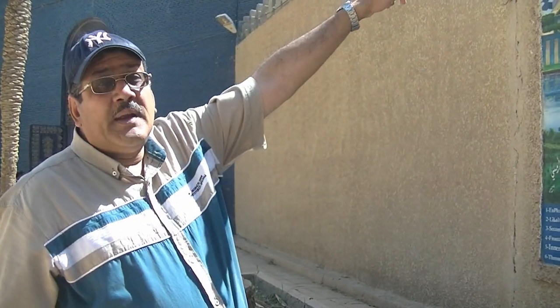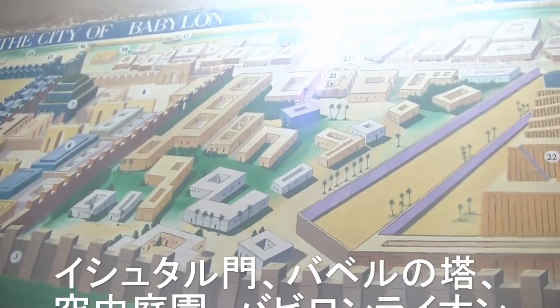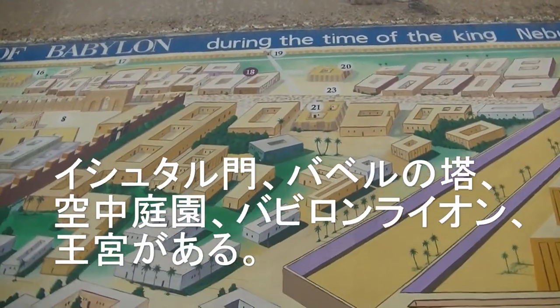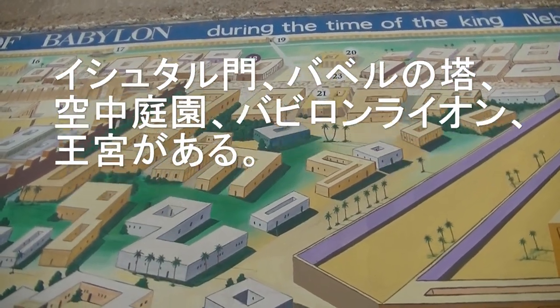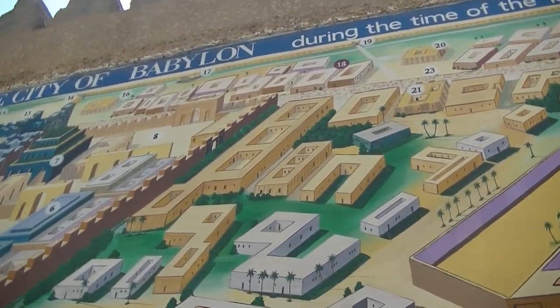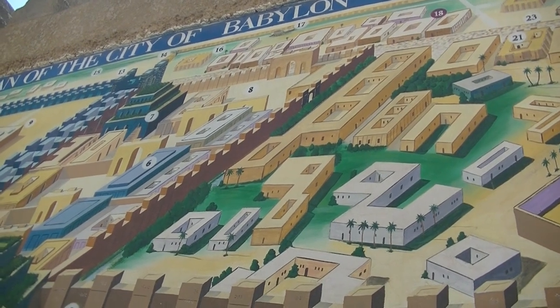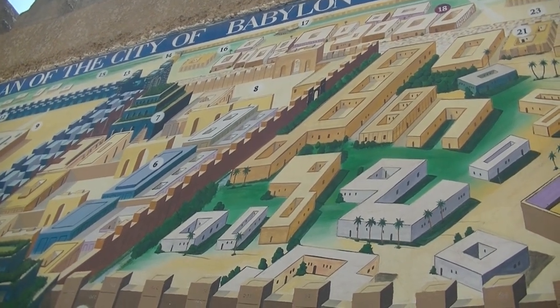We are standing now at number 18, with the red background, close to the new gate. This is Ashtar Gate. Then we will see the original gate at number 13. We will see the lower gate, because the upper gate is now in Germany.